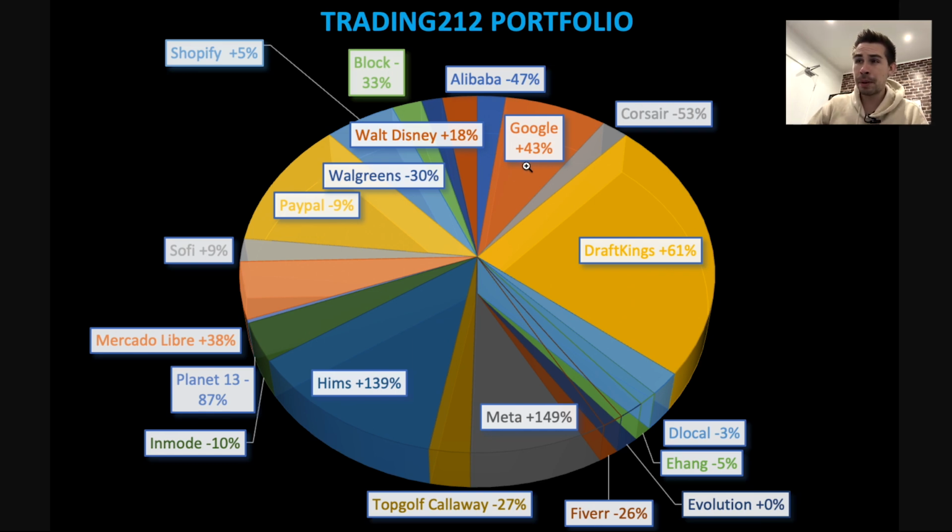Google, when I was able to buy Google quite aggressively, that's really helped. Obviously, the King being my largest position and being up 61% has been really nice. Having Meta bought at $100 has been really nice. Hims up 139%. Even Mercado Libre, even though it's having a bit of a chilling out phase, that really helps the performance. So yeah, I've been really happy with how the big performers have been doing in the portfolio, and I'm really happy where the portfolio is from where it was in that bear market 2 years ago now.